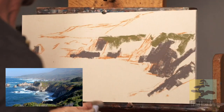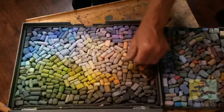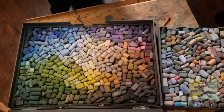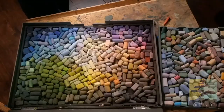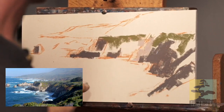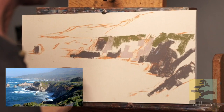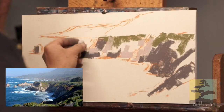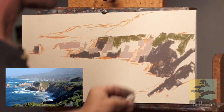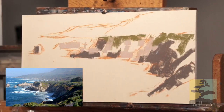Up here. So what I'm starting with is I just want to get basic light and basic shadow. That's a little cool too. Write something down.